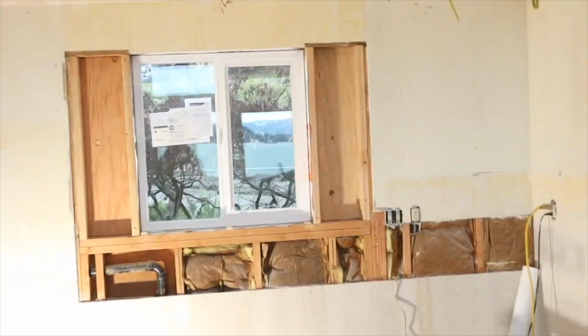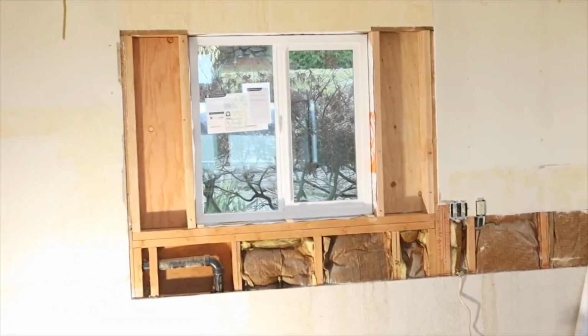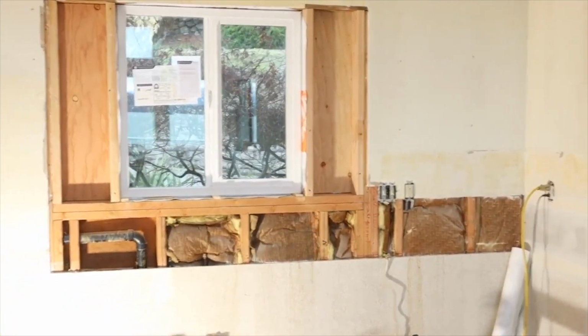That's the window from the inside so far. It needs some insulation and then some drywall.